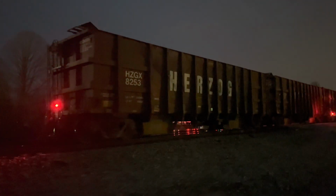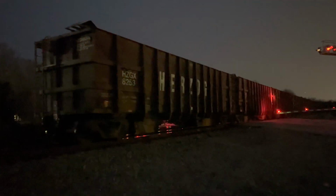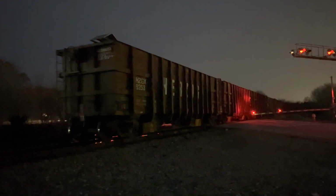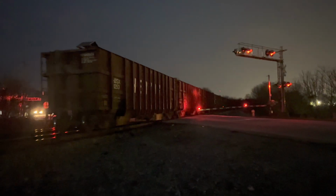A quick glance at the ATCS track revealed that the reason this northbound was held up was for a southbound which was occupying the Taylors single track. That meant it should be arriving here at Wooddell in about 10 minutes, and I would be in position to capture it.